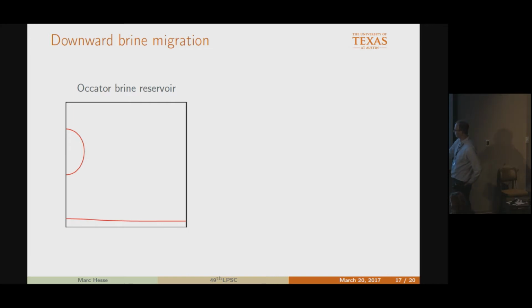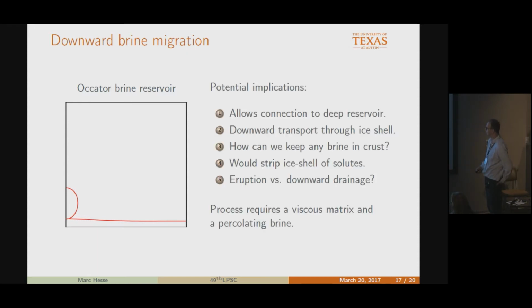So it's possible that our little Occator magma chamber might somehow move down. This is not a simulation, this is just Adobe Illustrator. I have no idea whether it would actually grow as it goes down because it gets to warmer regions, or whether it continues to melt. But this is something that I hope to explore in the near future. It's interesting, I'm not aware if anybody's actually looked at this.